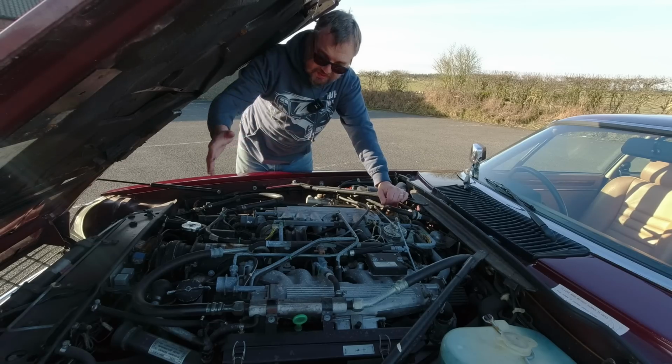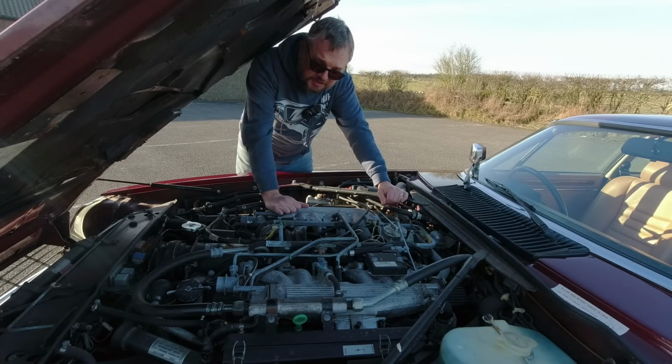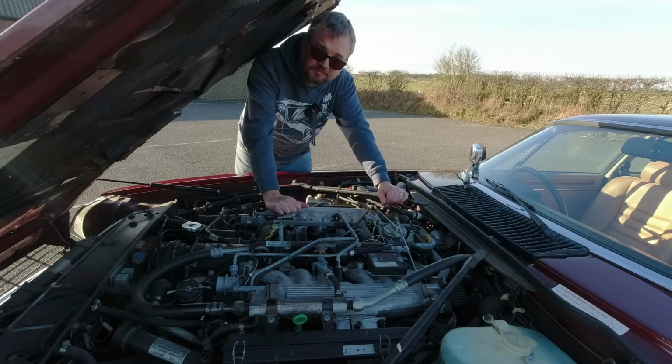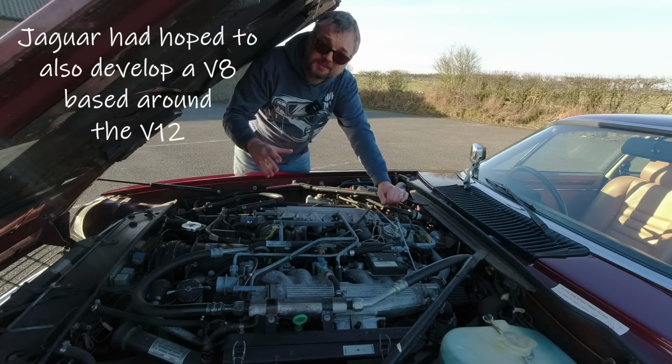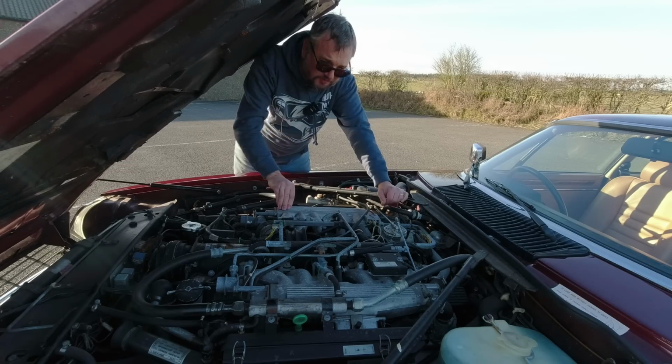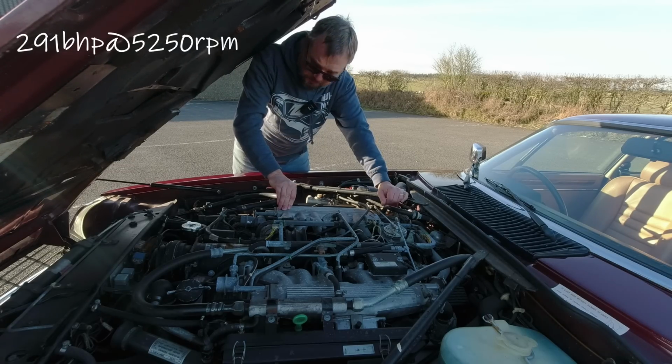So in this rather cramped engine bay, we find the 5.3 litre V12 engine, an absolute beauty of a unit, developed because the American market did not like 6-cylinder cars, and Jaguar had real troubles there. The V12s were much more popular. 5.3 litres, this is a later high efficiency version, which means in theory 18 mpg is possible.